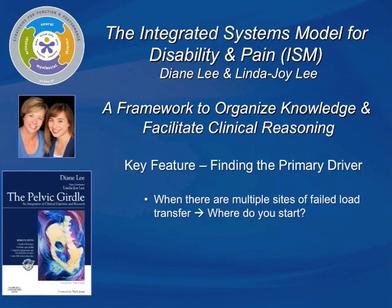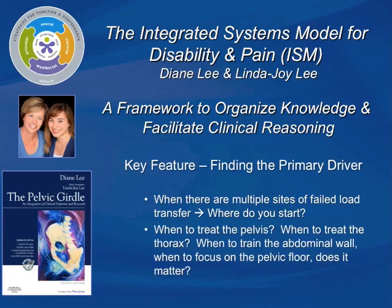So you'll see how this all comes together in the case report in a moment. But the message being, when there's multiple sites of failed load transfer, and remember, failed load transfer means non-optimal ABCs, alignment, biomechanics, and control. Where do you start? When should you treat the pelvis? When should you treat the thorax or the feet? Or the cranium, for that matter. When do you jump to training the abdominal wall? When should you focus on the pelvic floor? And does it matter? I think you get the impression that it certainly seems to matter, and that you can expedite treatment. In other words, you can make things better faster by treating the primary driver.